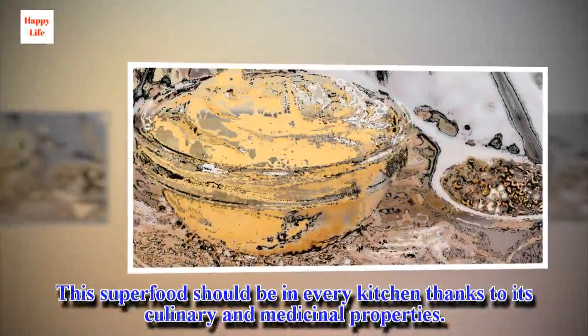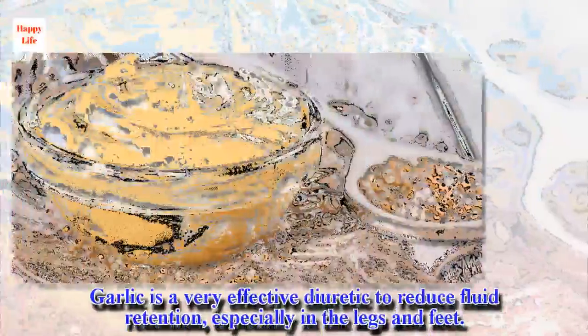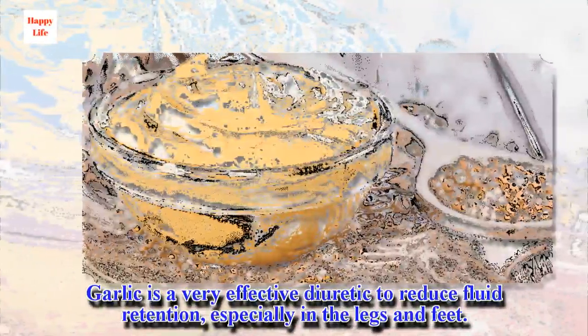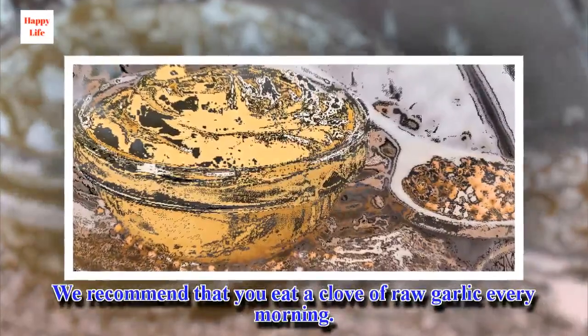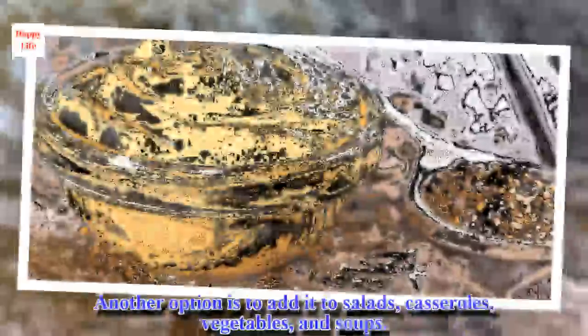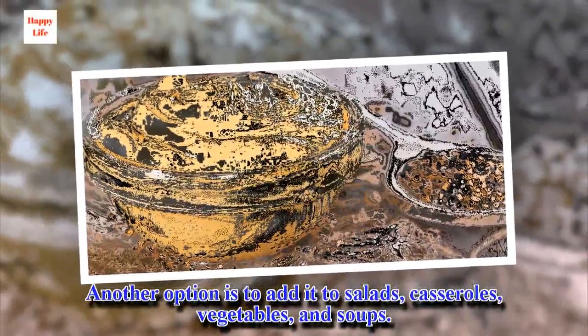4. Garlic. This superfood should be in every kitchen thanks to its culinary and medicinal properties. Garlic is a very effective diuretic to reduce fluid retention, especially in the legs and feet. We recommend that you eat a clove of raw garlic every morning. You don't have to chew it. You can break it into pieces and drink it with water as if it were a pill. Another option is to add it to salads, casseroles, vegetables, and soups.